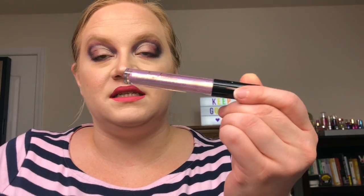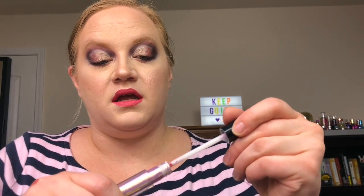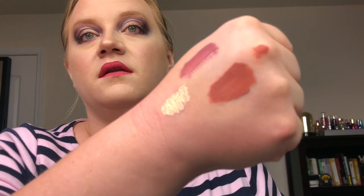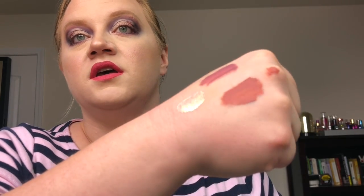Next also came in May's BoxyCharm. This is the Ciate Eye Luster Cream Eyeshadow. It is beautiful. Look at that chrome shift. The reason it's in the category is because it does crack a bit. So I have used it as shadow, but it feels a little heavy. I generally just use it as a detailing liner, and that tends to be a bit better.